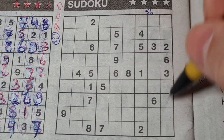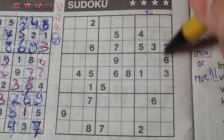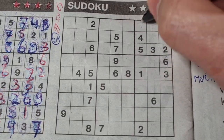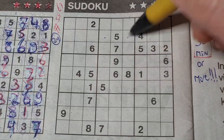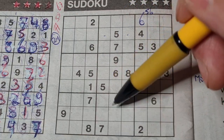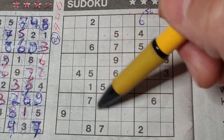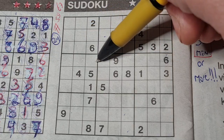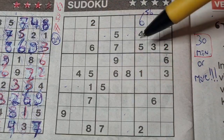Yeah, 6 in this column. 6 in the last column. 6 in the column next. So in that column, the only place left for the 6 should be there. 6, okay. 6 6 6. Cannot continue with the 6 now.